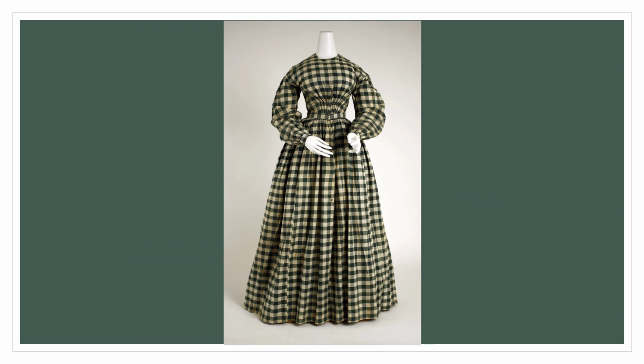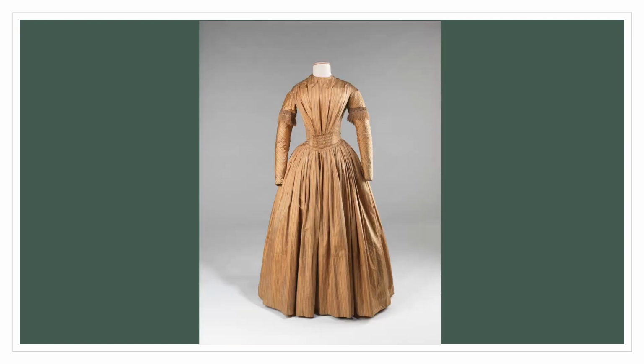Also affecting the shape of the 1840s bodice was the nearly ubiquitous low-sloping shoulder seams. The sloped shoulder led to a variety of sleeves, with one of the most popular being the two-tier cap sleeve that was usually accompanied by a fitted undersleeve.